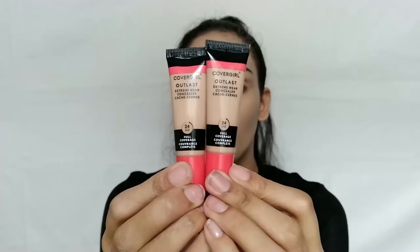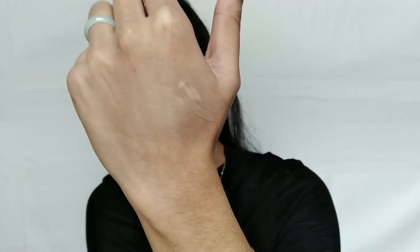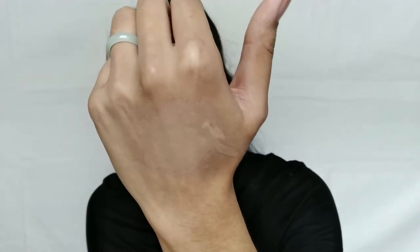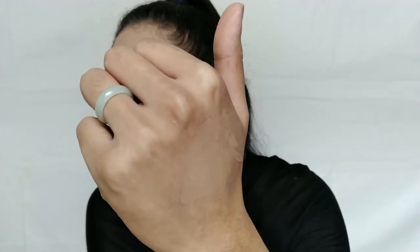So now we're going into concealers. I'm gonna take 845 Warm Beige and 855 Soft Honey. And more about the foundation, just so you guys can see that it does oxidize. So you can see where we have the fresh foundation compared to where we had the first bit of foundation.